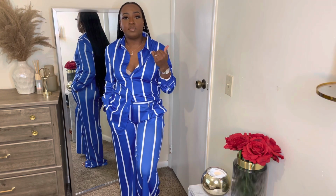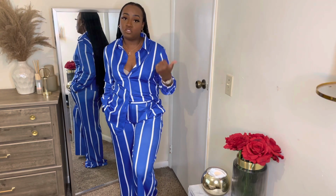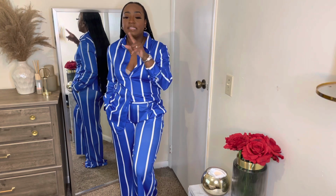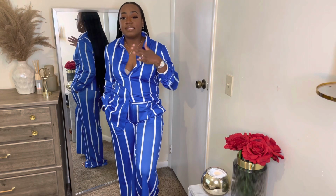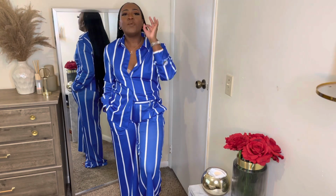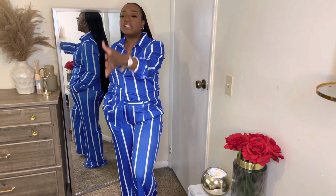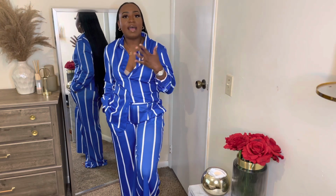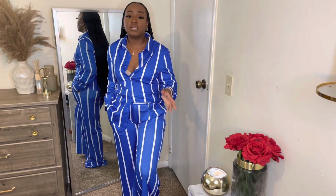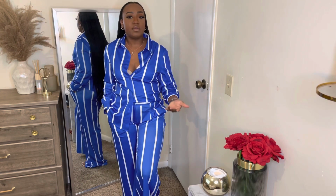Yeah, I feel like Temu fashion is shoppable, but just read the reviews and pay attention to if these items have stretch or not, because I feel like that teal outfit, if I would have paid more attention and sized up as I did for this one, it would have been perfect. And that's the first outfit that I tried on. It fit. I just wanted it to be a little bit more snug. So take that how you will, homegirls.